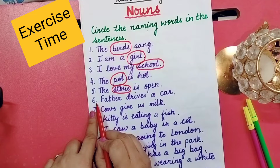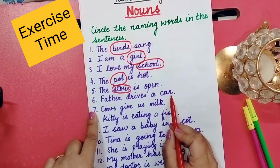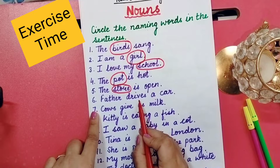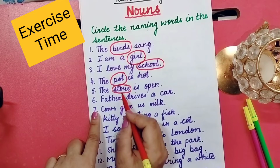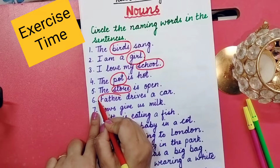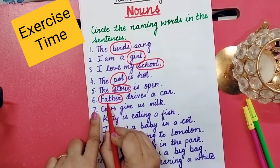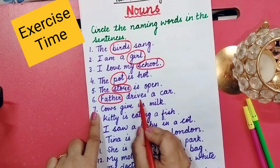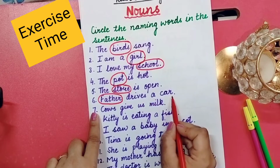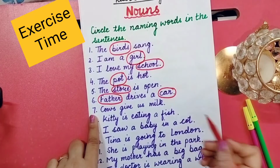Now come to the next sentence, sixth. Father drives a car. So in this sentence, father is a naming word. It's the name of a person, so we will circle father here. In this sentence, one more naming word is there. Find out. Yes, it's a car. So car is a naming word. It's the name of a thing. So we circled car here.